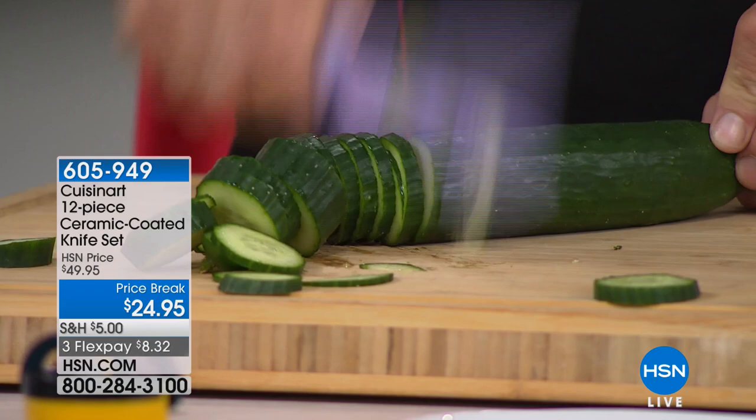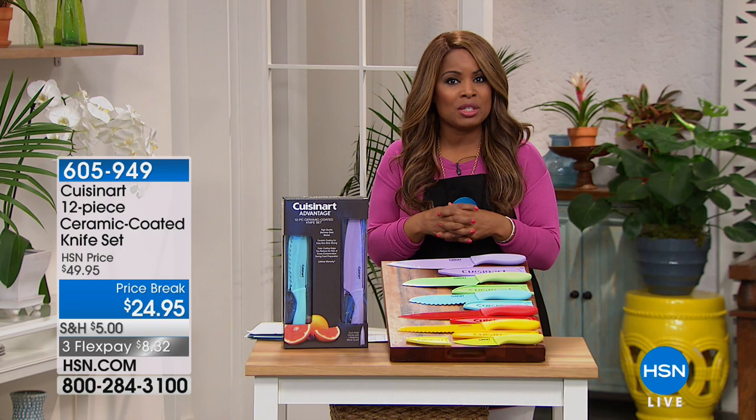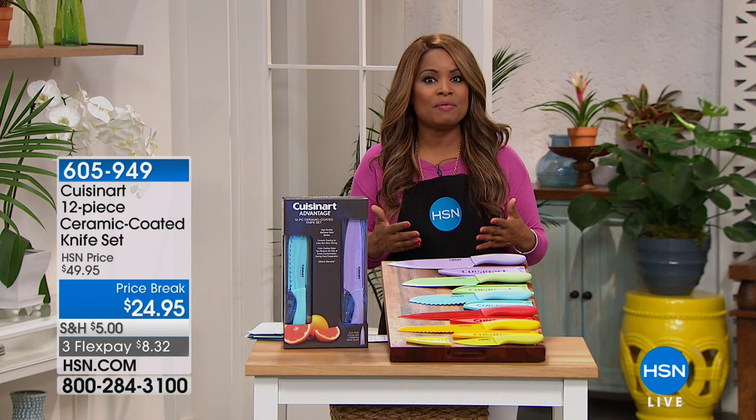I love it. I should pay attention to what I'm doing here. Absolutely. I love it. Because one of the reasons, by the way, that is Mark Gill. Mark is one of our kitchen experts. But I want to go through what you're going to get, and then I'm going to walk over to Mark, and we're going to get into the full demonstration.